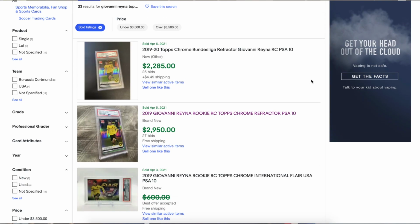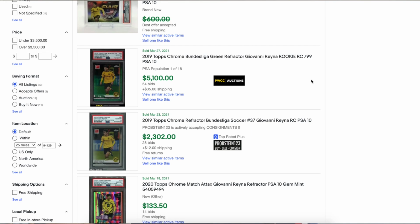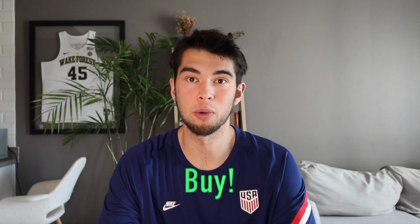So there is a little bit of that risk with Pulisic and Reyna, but once again, with Reyna, his prices have been flat, and I've actually seen some really good deals on his refractors. I don't think it's enough of a multiple as it should be. I usually don't wade into that stuff, but that's just my quick little analysis on that one. So I've been watching Giovanni Reyna Topps Chrome refractors. I'll probably pick one up soon. So for me, this one has to be a buy.